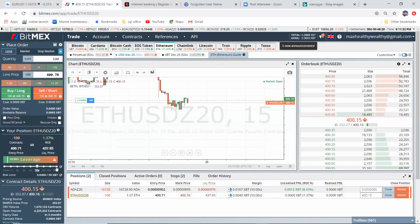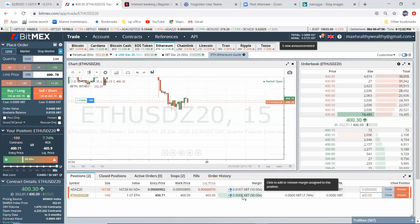You can change the leverage at any time. If I decide to change the leverage up to 50 times, keep an eye on this figure here. I'll still only have 100 contracts in play, but the amount of money I've got at risk will change. At the moment I've got 40. If I change my leverage to 50, now instead of 40, I've got 8. So now I'm only risking $8. You can change that during the trade, anytime you like.